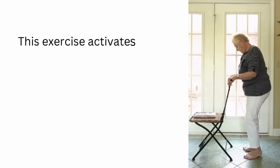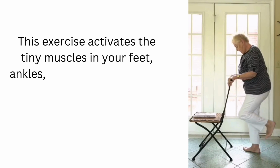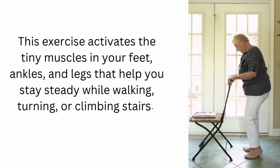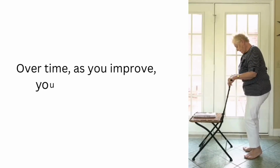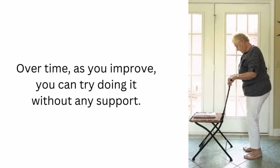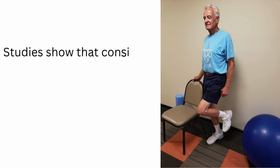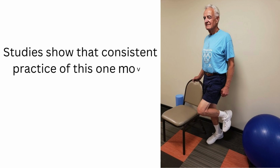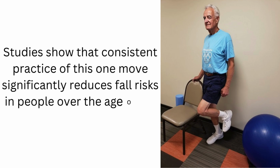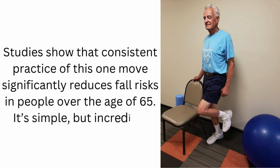This exercise activates the tiny muscles in your feet, ankles, and legs that help you stay steady while walking, turning, or climbing stairs. Over time, as you improve, you can try doing it without any support. Studies show that consistent practice of this one move significantly reduces fall risks in people over the age of 65. It's simple, but incredibly effective.